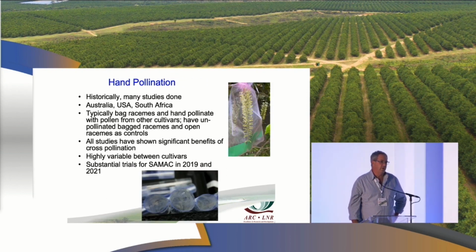Hand pollination, historically, many studies done on this. You basically take a raceme, you close it up, you open it to hand pollinate it with whatever you want, and you close it up again, and you see what happens. You also keep certain bags permanently closed so you see what happens with no pollination, and you also have other racemes that you leave fully open, so you get your open pollination as a control. There's been many studies done on this: USA, Hawaii, Australia, and recently South Africa, and pretty much across the board they've shown a value of cross-pollination, but they also show highly variable results.